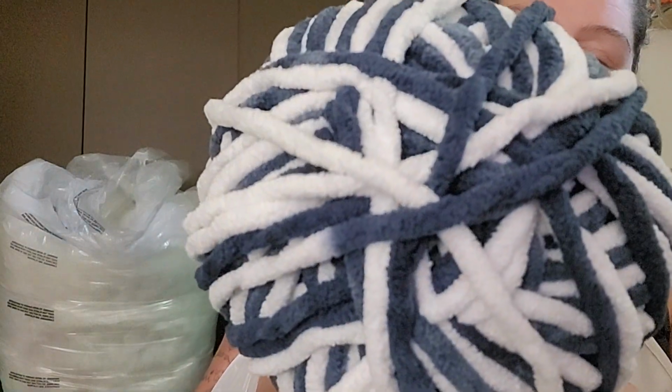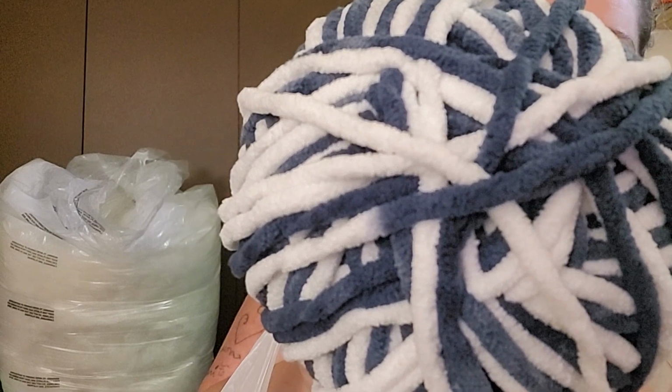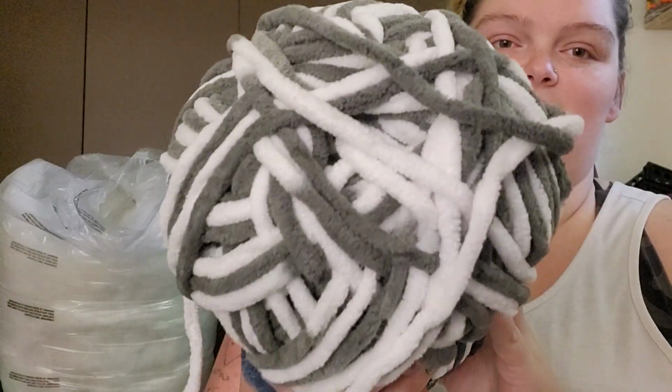But you're not gonna be able to see both colors on this side. There's this dark blue and white, and on the other side you can see the gray and white for this scheme. It's gorgeous. It's just called Blue Malta. I liked it. I picked it up just because it was a variegated.